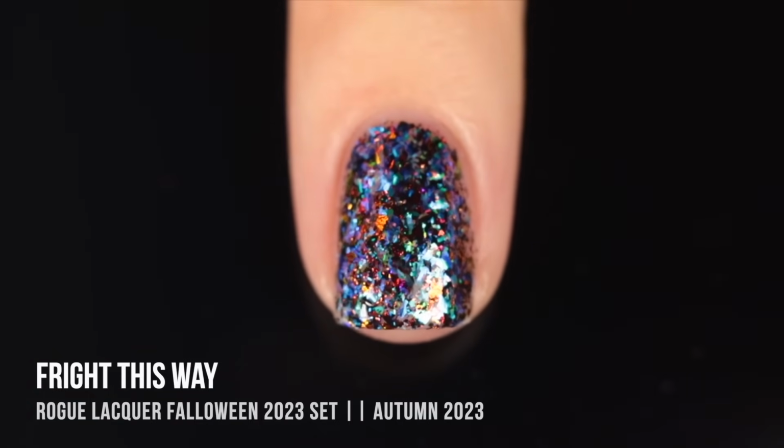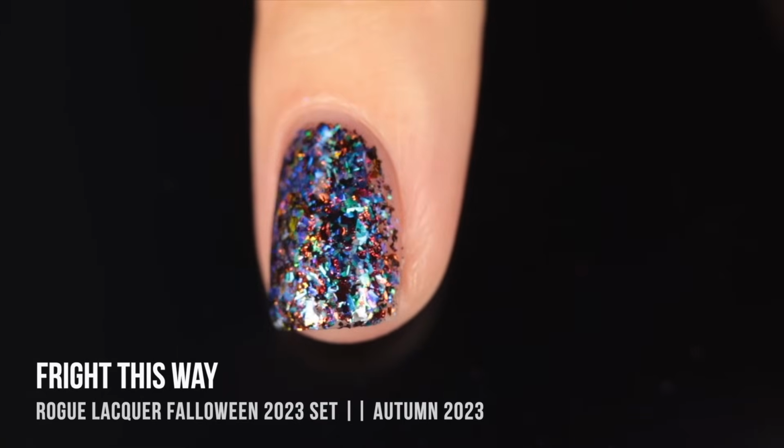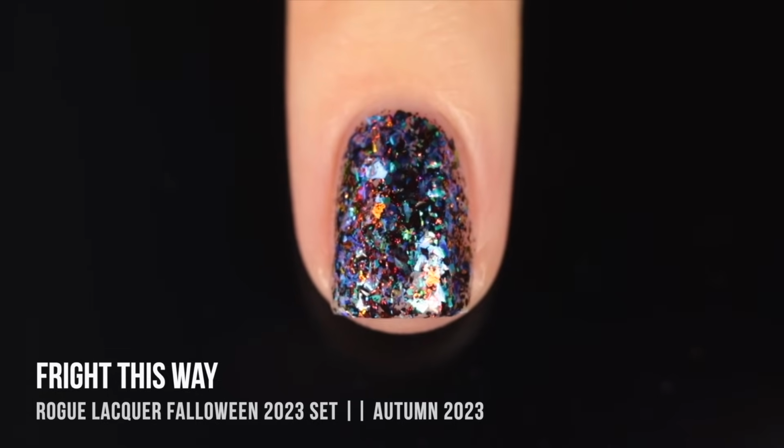Again, it's just something about that contrast working really nicely together, and it just feels like an unexpected combination, so definitely something I want to play around with a lot more. Again, full coverage in 3 coats, just painting it on.